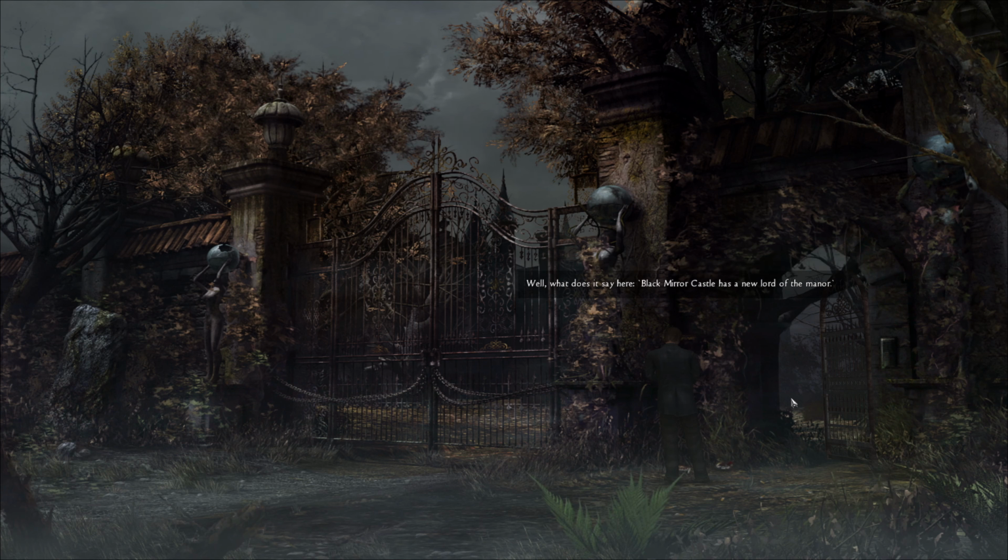Well, what does it say here? Blackmere Castle has a new lord of the manor. It has transpired that the young American Darren M., against whom the accusation of arson has yet to be proved, is the last descendant of the Gordon family. Great. Now everyone will think I've torched my inheritance. And what's even worse, that I'm rich. I'll throw the paper away.